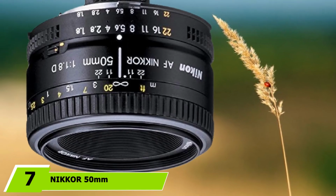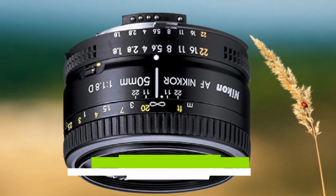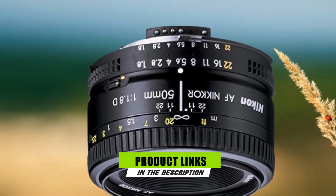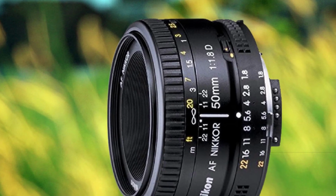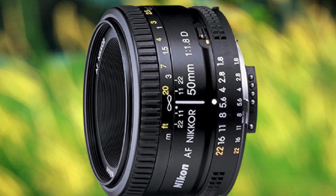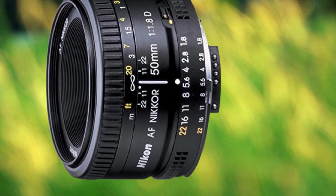Moving on to the next at number 7 with NIKKOR 50mm f/1.8D. We've decided to include another 50mm f/1.8 lens on our list of best lenses for Nikon. This time around, we are featuring the Nikon AF-FX NIKKOR 50mm f/1.8D lens. This lens is a favorite by many professional and amateur photographers given the 50mm prime lens versatility in different situations.